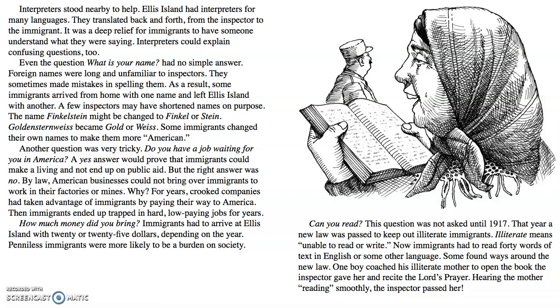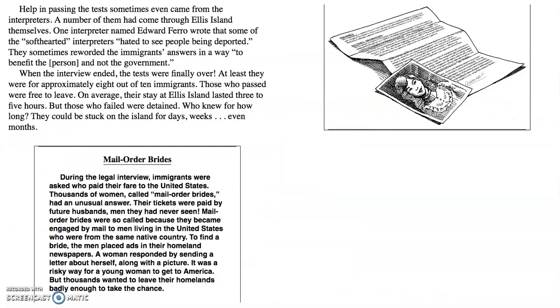Some found ways around the new law. One boy coached his illiterate mother to open the book the inspector gave her and recite the Lord's Prayer. Hearing the mother reading smoothly, the inspector passed her. Help in passing the test sometimes even came from the interpreters. A number of them had come through Ellis Island themselves. One interpreter named Edward Farrow wrote that some of the soft-hearted interpreters hated to see people being deported. They sometimes reworded the immigrants' answers in a way to benefit the person and not the government.